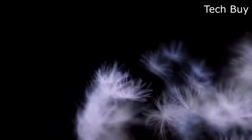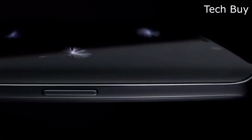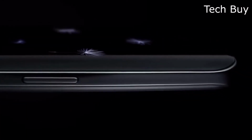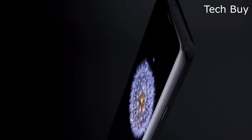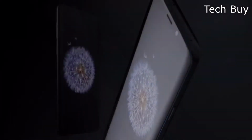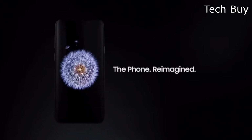is fast approaching 2 billion people, doing business everywhere, demanding access and continuity to everything, every second of the day and night. We need a new kind of mobile phone for a new mobile reality. Introducing the Samsung Galaxy S9, the phone reimagined.